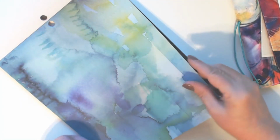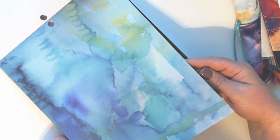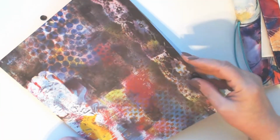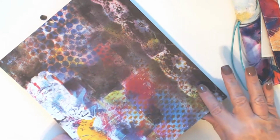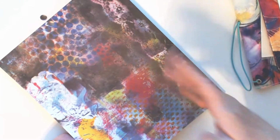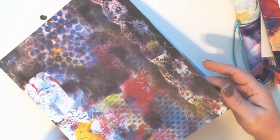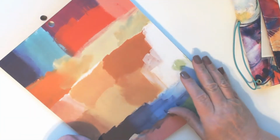Here we have another nice green, turquoise, blue background. And then here a little bit more darker. And then here on the side you have some lace. There you lay lace down and spray over it and make art out of it. Look at that. Just gorgeous. Oh, look at that.